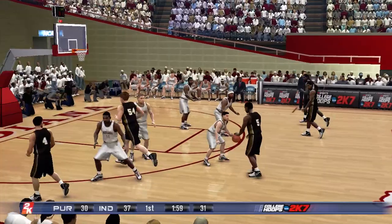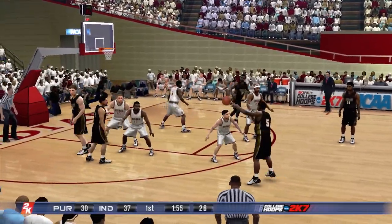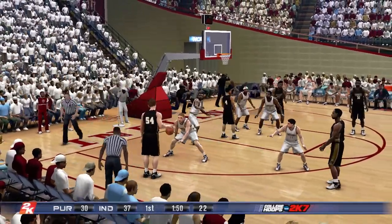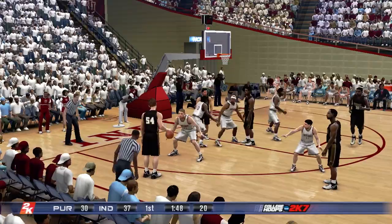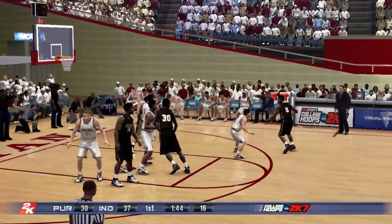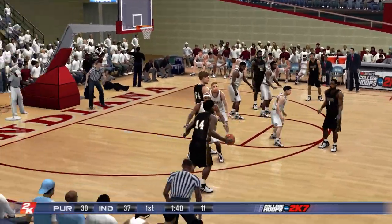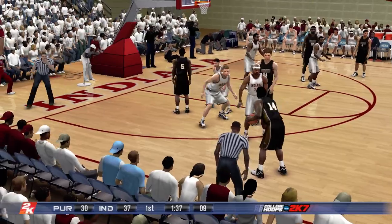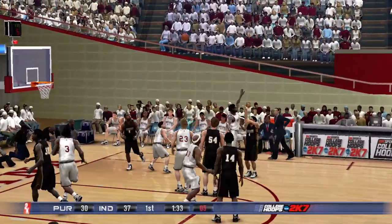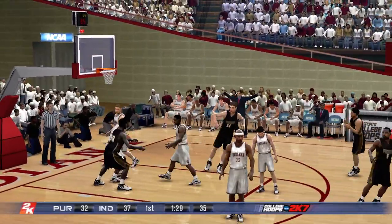2:02 left in the first half. Number 5 dishes to the left side. Outside. Passes to the perimeter. They're going to have to hurry. Number 4 puts it up. Number 30 snatches it down inside.